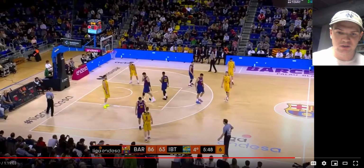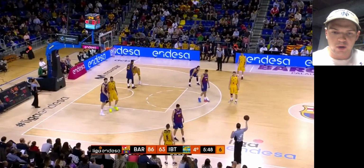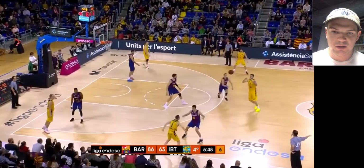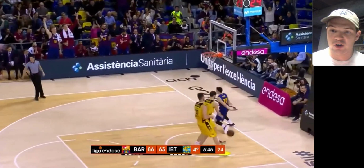And right now, this is with 5:48 left in the fourth quarter. So it's basically garbage time as Barcelona is up 23 points. But he does show a lot of hustle, I think, in these last 5.5 minutes. So I do think we could take something valuable away from it. And there's Kyle Kurek, actually, a former Louisville guy, with that dunk right there.